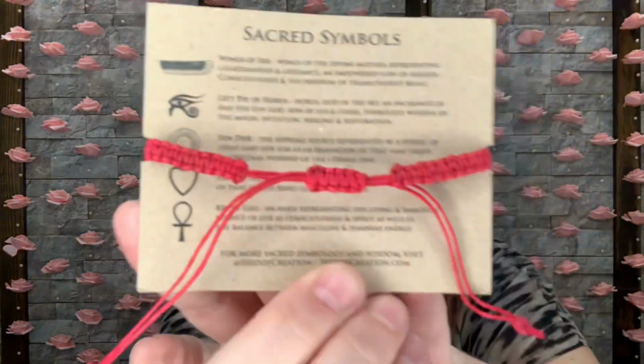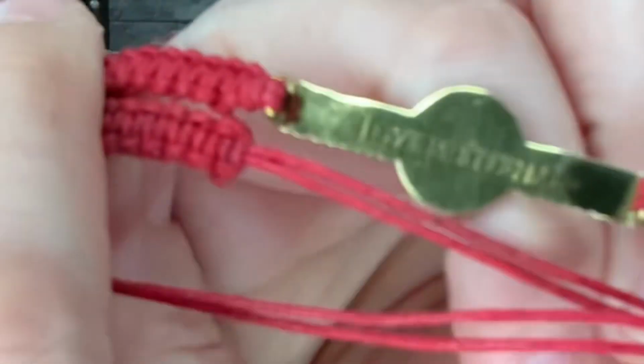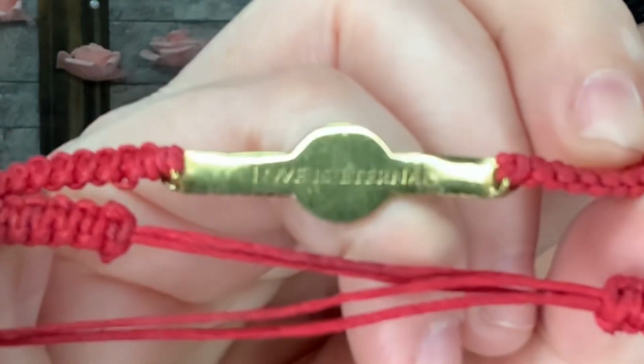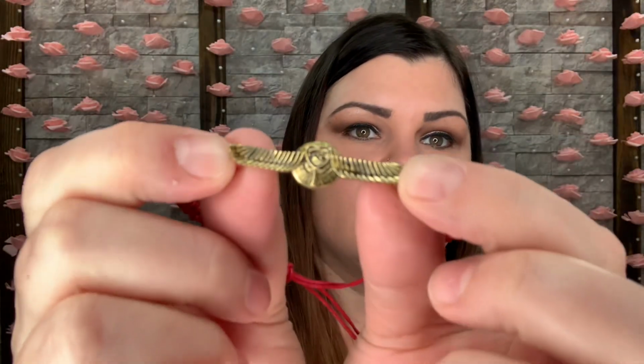And it is adjustable and it has all this information on the back. Probably that goes over the different symbols that are on here. Yes, let me pull this off. So this is what the bracelet looks like. It says love is internal on the back. That's like actually punched in, if you can kind of pick that up. And then this is what the front of it looks like.